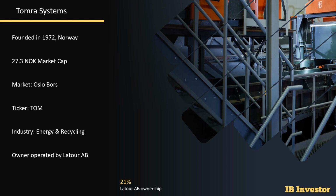Now, the company has a market cap of 27.3 billion Norwegian kroner. It currently trades on the Oslo Børs. The ticker symbol is TOM, T-O-M. The industry is energy and recycling. And the owner is currently Latour, which holds roughly 21% of the capital.